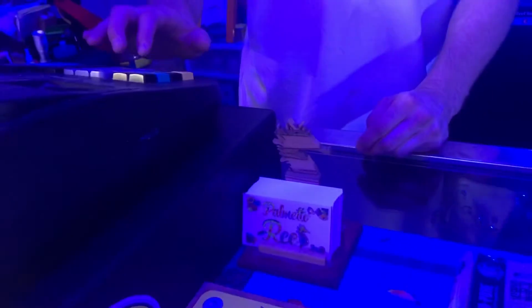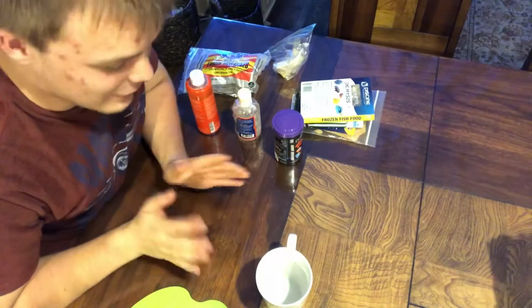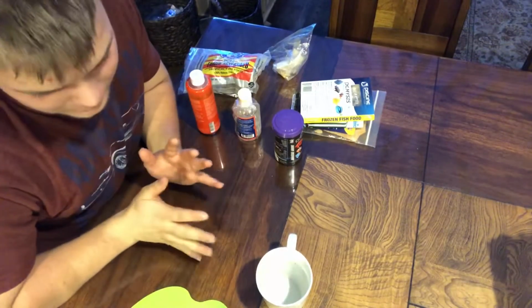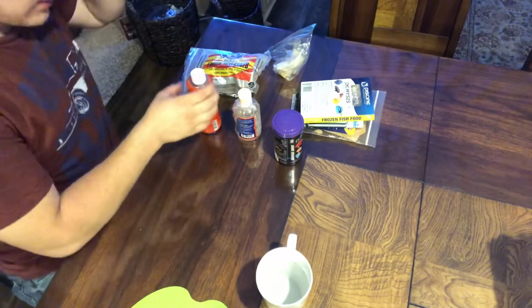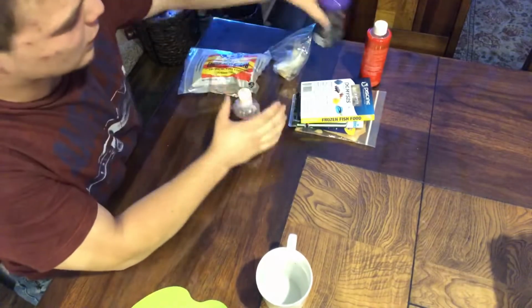So we got that today. Look at that here. This is what I'm gonna be showing you guys how to do. Okay, so what we have here is a wide variety of foods that I feed. I make a special blend of all these combined. But first, I do have a mandarin goby in my tank.